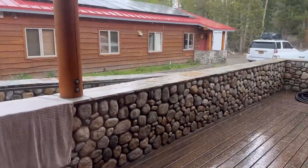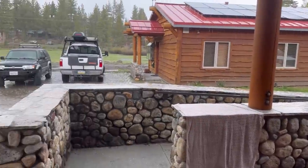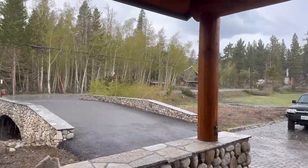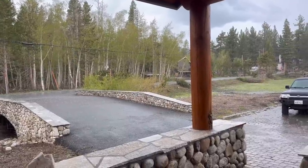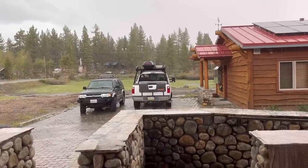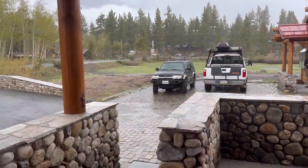Well, all right, guys, so we made it back just in time from our walk. A couple really big lightning strikes just happened real close. There's another one. Wow, that was right on top of us. Go.